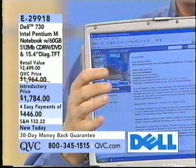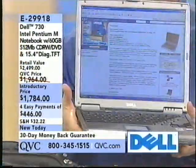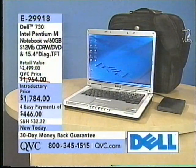E29918, Intel Pentium M, 60 gigabyte hard drive, big, nice size display, and that Intel Pentium M is going to be lighter, going to be cooler, and it means longer battery life.